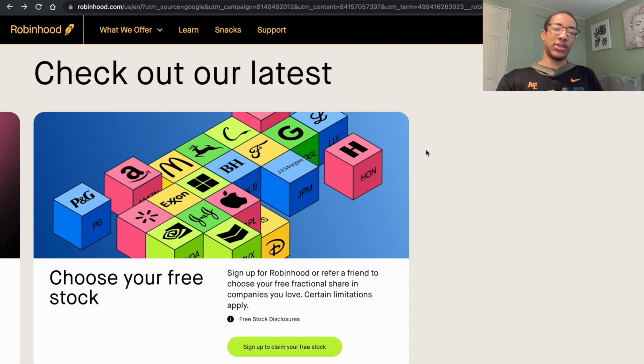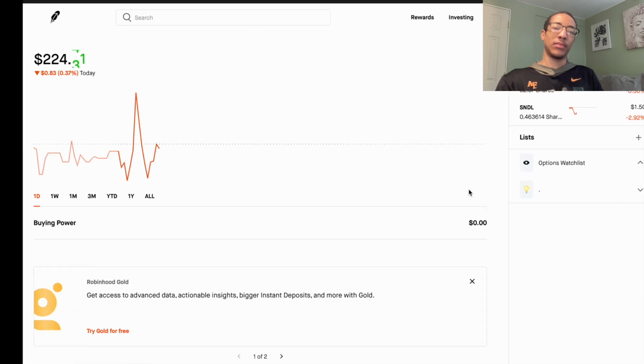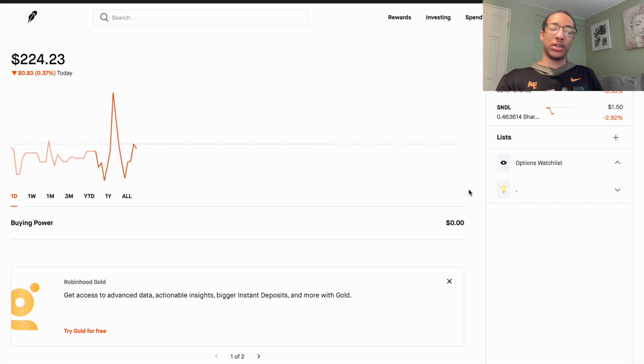So let's go ahead and get into it. I'm already logged in on a different browser, so let's scroll right over to it. This is just one portfolio. Right now I just have some Carvana in here. This right here, I believe I bought that with the free stock money, because you can sell it, but I don't think that you can just deposit it into your bank account. So I traded it for a different stock.